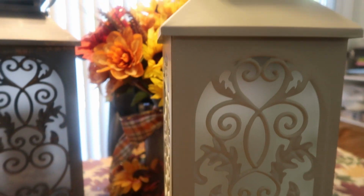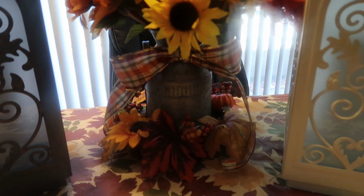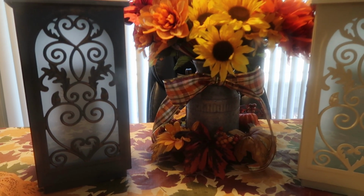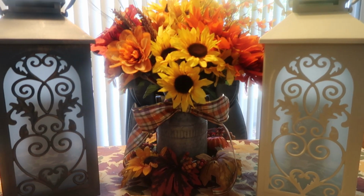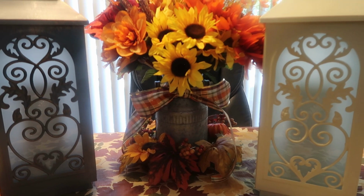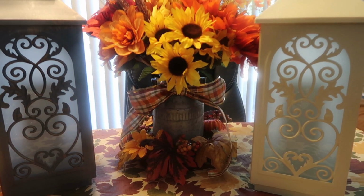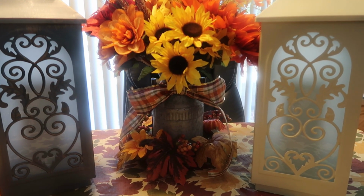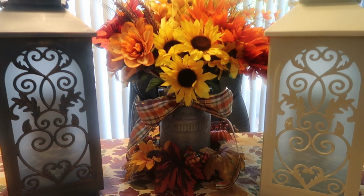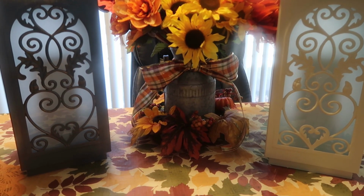And I just think lanterns always make your home, it just brings a special touch. Whether you have them at the entrance to your front door, next to your fireplace, in your bedroom, in your family room, or even in your living room. Wherever you decide to put lanterns, they always bring a touch of beauty to the home. And it is timeless to me. Lanterns are timeless. I even love those New Orleans gas lanterns. I've always loved lanterns. And so yes, when I saw these, I thought they were absolutely amazing.